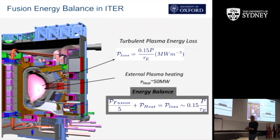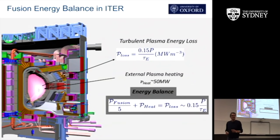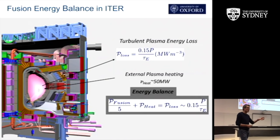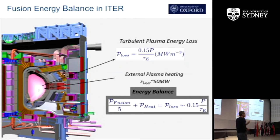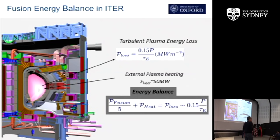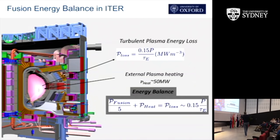And typically, the particles stay a few seconds inside the plasma. In ITER, we want them to stay about 3 or 4 seconds inside. That's called the energy confinement time. And the way they get out is due to the fact that it's bubbling and there's turbulence inside there. So the way we characterize the loss of heat is in terms of a time, tau E. Tau is just the Greek T, basically, and E just means energy.